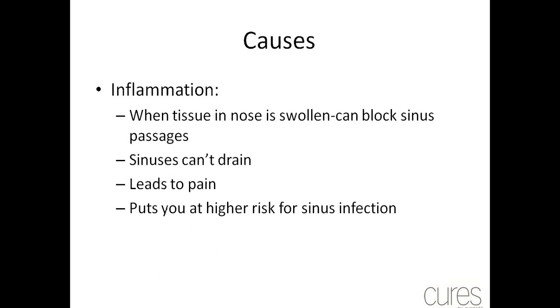So the causes of any type of sinus condition are, number one, inflammation. When the tissue in the nose is swollen, it can block the sinus passages, which means that the sinuses can't drain properly. When they can't drain properly, it leads to pain, and it puts you at higher risk for sinus infection. This may be caused by anything that interferes with the airflow in the sinuses. It can be from allergies, a cold, environmental triggers. It could be from things like cocaine, cigarette smoke, anything that causes that inflammation in the sinuses.